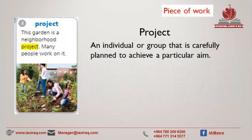Moving on, the next word is project. This garden is a neighborhood project. Many people work on it. So project, an individual or group effort that is carefully planned to achieve a particular aim.